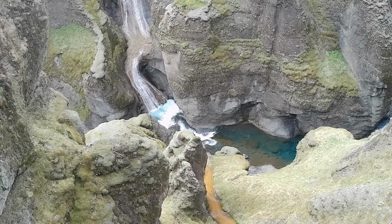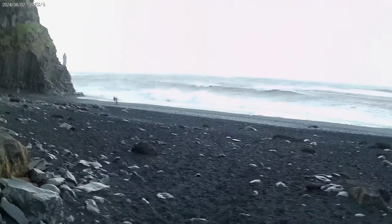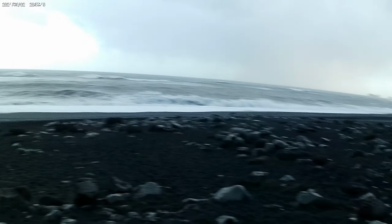It's 10 p.m. at night. You see how bright it is. It's super windy, it's super late. I'm super tired. But Black Sand Beach was cool. I really, really want to take a pebble, but they said don't take any pebbles. So I was trying not to destroy the environment. But Black Sand Beach was cool. And it was really empty also because it was 10 p.m. at night.